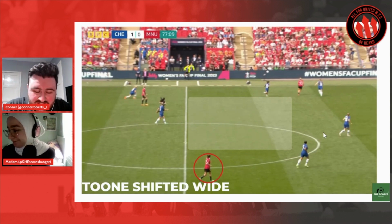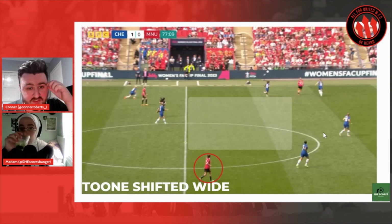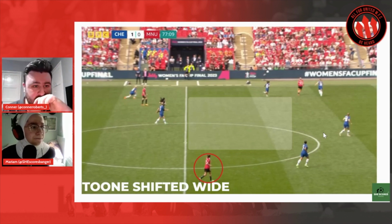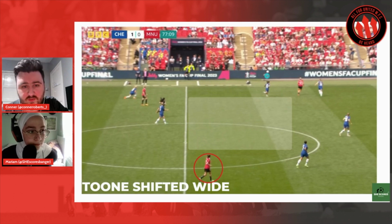I think that's exactly the thing there. I think Toone is in the right position if that's Paris. You can see Garcia just readying up to come on. But one of the points I was going to make on this particular sequence is that even if Russo wins that ball, it goes out for a throw, and I think she gets dispossessed anyway. Even if Russo wins it here, where is she going?